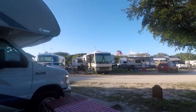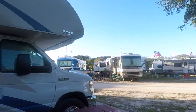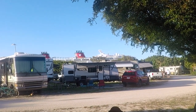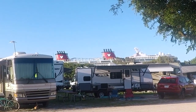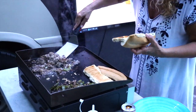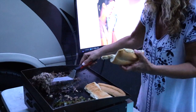Disney cruise ship from our RV. It's so weird to see it. Like it's just there. Very cheesy.